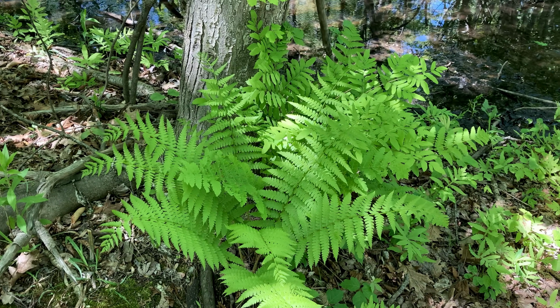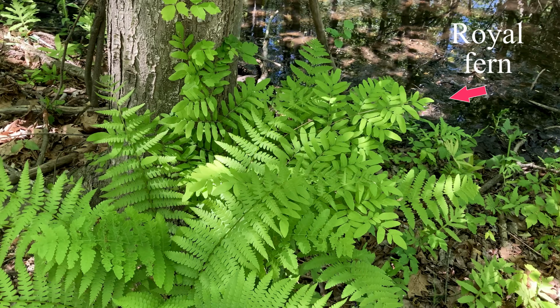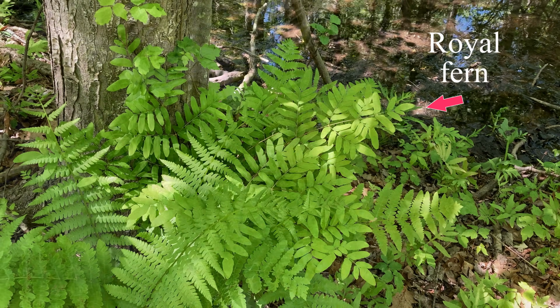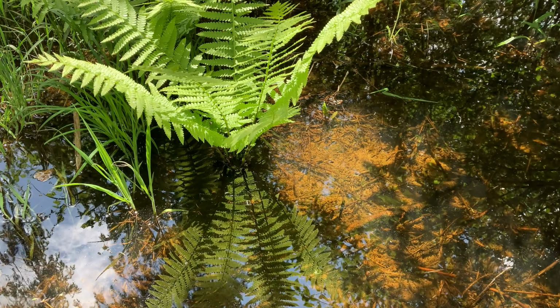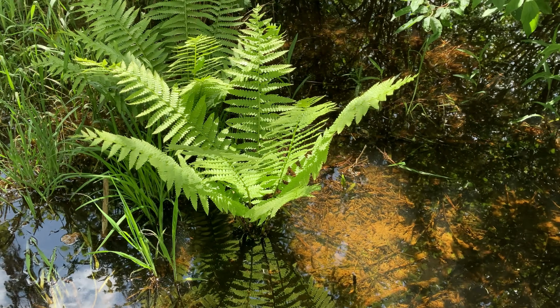This is the only extant species in the genus Osmundastrum. But here's one sharing a wet woods with its Osmunda cousin, the royal fern. This one's growing in water. Let's take a closer look at its structure, starting with the frond cuts.